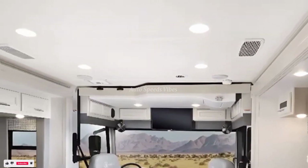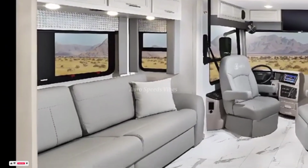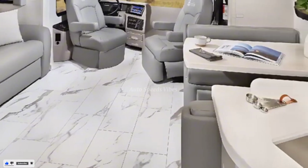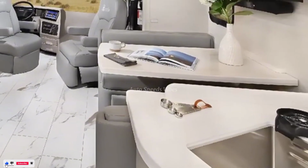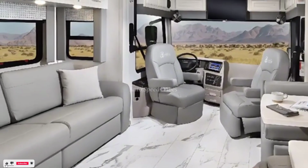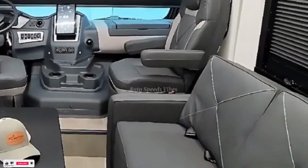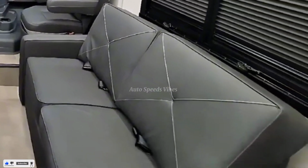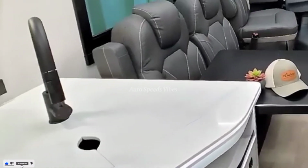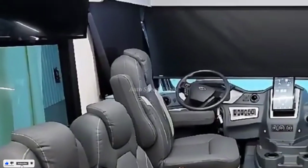Step inside, and you're immediately greeted by an interior that redefines what comfort and craftsmanship look like on the road. The cabin features hand-stitched Italian leather in signature Ferrari tan, suede Alcantara headliners, carbon fiber accents, and custom wood trims made from sustainably sourced materials. The living room is equipped with a 65-inch 8K OLED display, Bowers & Wilkins surround sound system, and ambient lighting that adjusts to your mood. The seats recline into full loungers and come with built-in massagers, heating, and cooling.